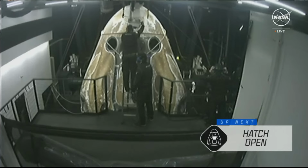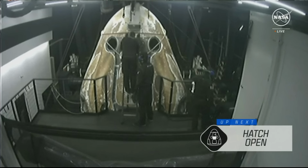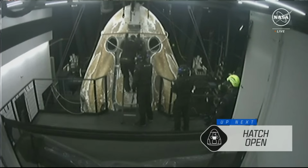And so some of the next steps that we'll see will be personnel on the recovery vessel that are specialized in opening up the hatch begin that process. Yeah, we can actually see they've donned their PPE once again. So they're going to perform some additional safety checks to ensure that there are no hypergolic residuals or fumes around the side hatch. Once again, the hypergolic fumes are toxic if you breathe them in. So we want to ensure that none of those are remaining.